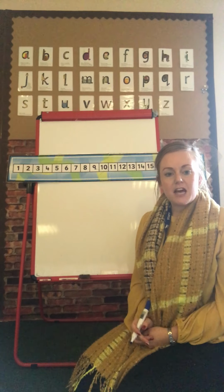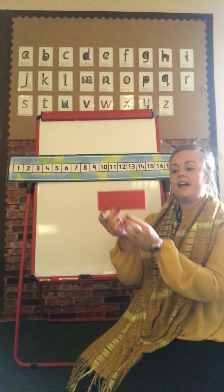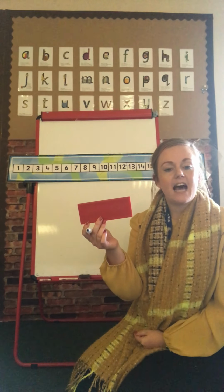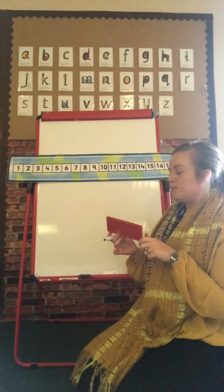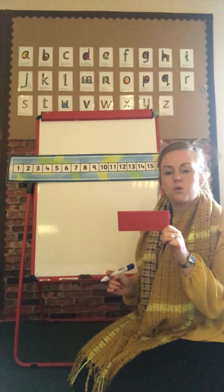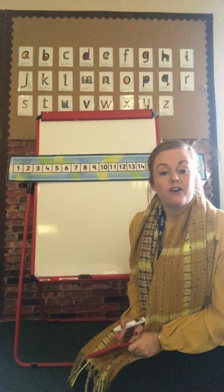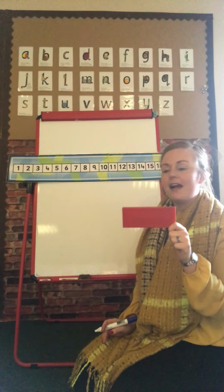Okay, so let's start with the name of one of the shapes. So we'll go with the rectangle. How many sides did it have? Four, that's right. How many corners? Four. So let's practice together writing the number four for a square. Sorry, I was trying to trick you there. What's this one called? A rectangle, that's right.